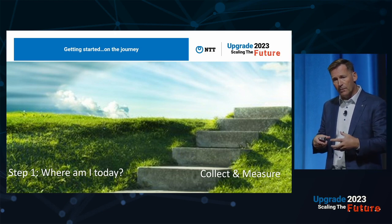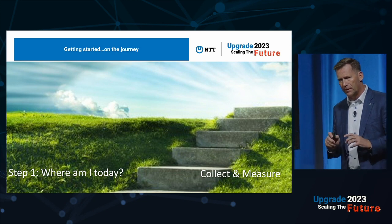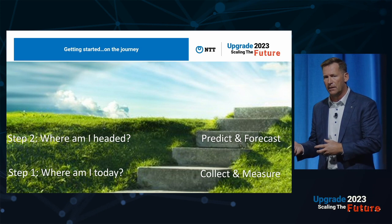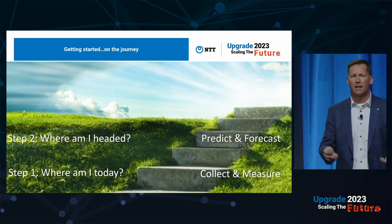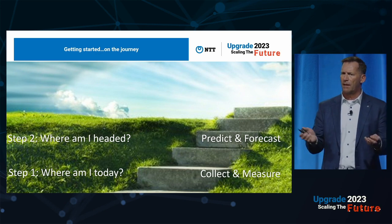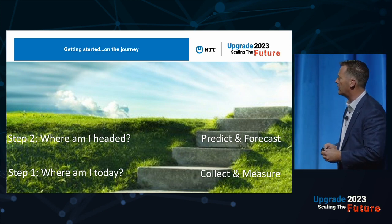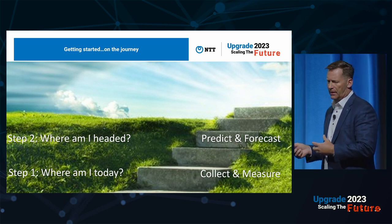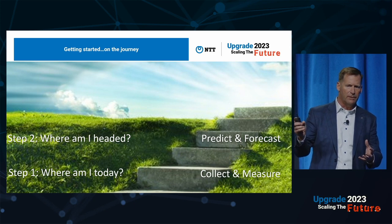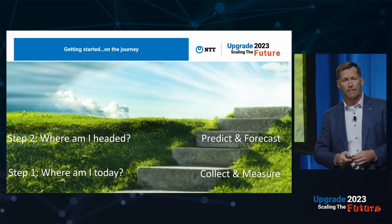And once I know what I'm doing today from the first step, what's my energy footprint today, then I can go to the next step, which is where am I headed? Can I take the things that I'm doing today and project them forward, just using simple math and move it forward, doing some trend analysis. And then once I've done that, and I may see that I made a pledge to be carbon neutral by 2030, am I going to hit that doing what I'm doing today?